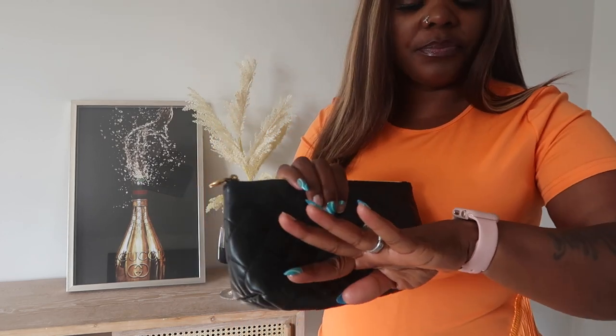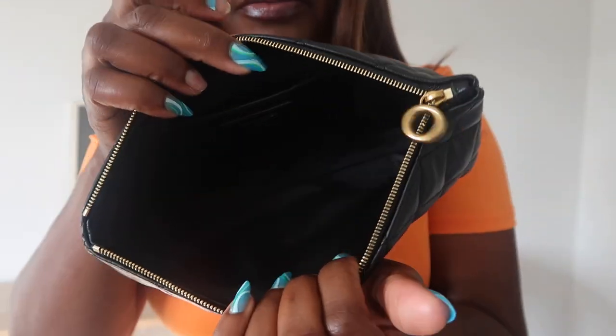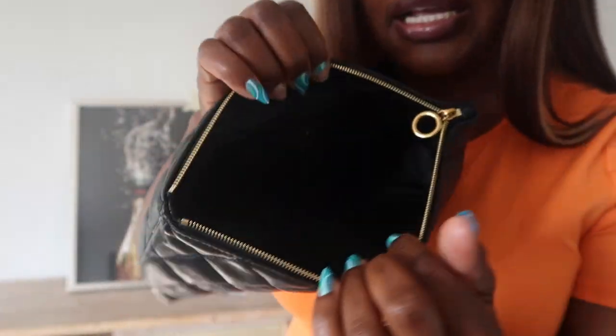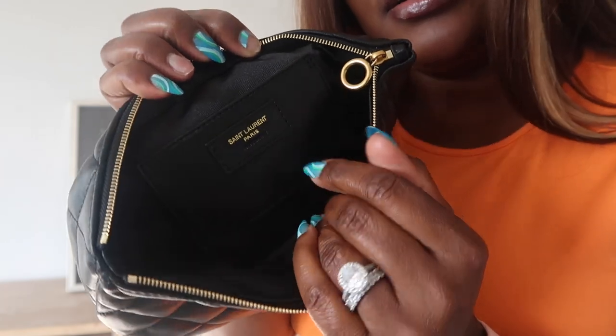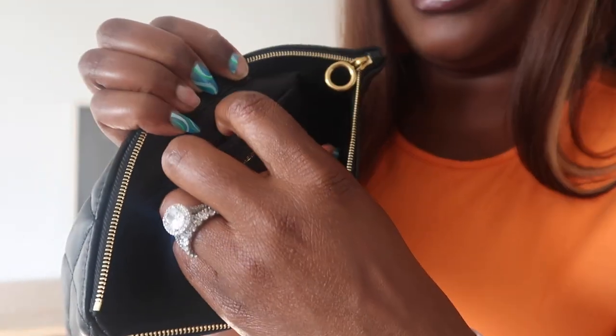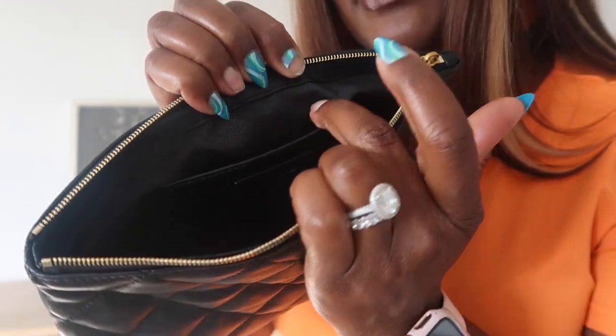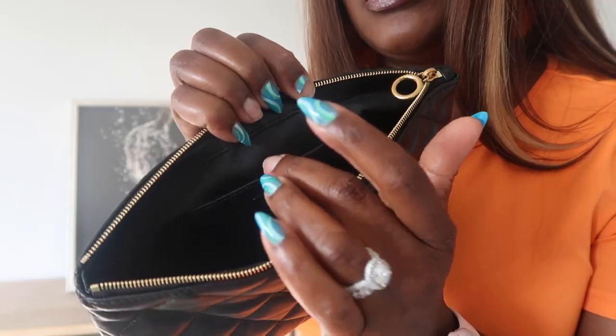It's soft. And this is what the inside looks like. On the inside, it has a little pocket that says Saint Laurent Paris right there. Can fit in your driver's license, your bank card, or whatnot.